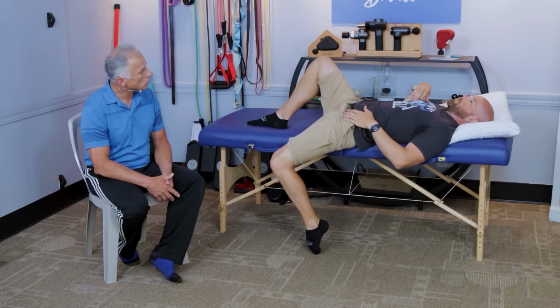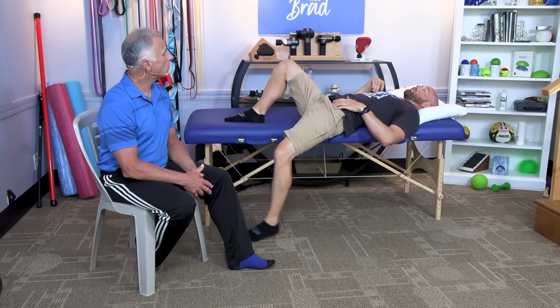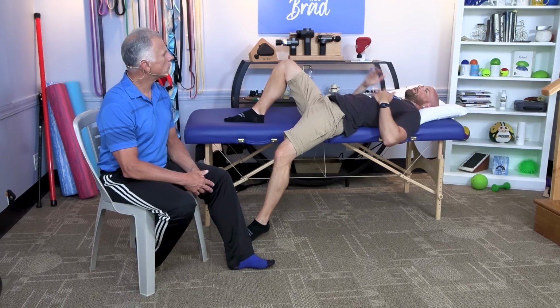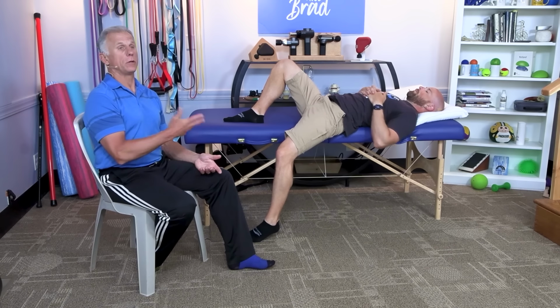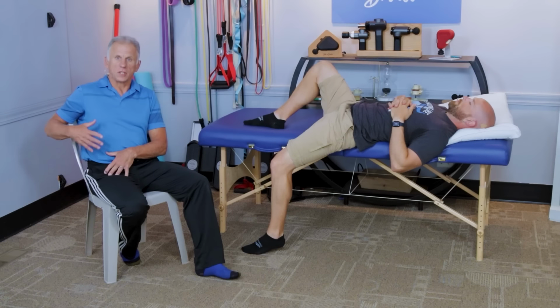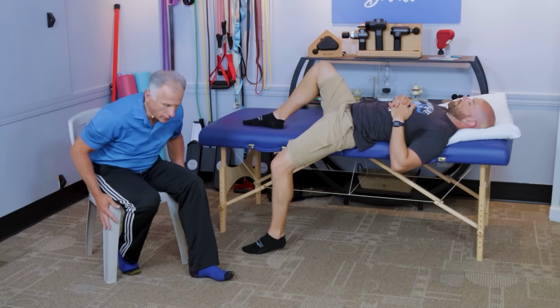If you feel comfortable and want to get aggressive, you can certainly bend your knee a bit, but you don't have to. Just do what works for you. When it comes to stretching, typically hold for 15 to 30 seconds and do each side. It's really important that you relax when you're doing this stretch so that the muscles do stretch out and get where they want to be. It's going to help that joint as well.